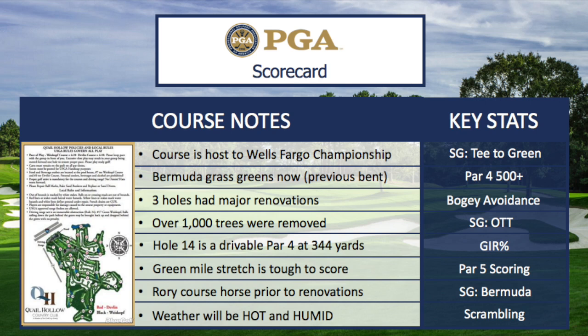Some other things to note. Rory's course history here is insane. I'm going to be touching on it in just a bit. And as I was mentioning, there are 4 par 4s over or right around 500 yards. So this leads me to key stats. First, we're going to be leaning on strokes gained, tee to green, as usual. Next, par 4 scoring with yardage over 500 yards. I just want guys that can handle this length.